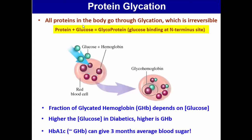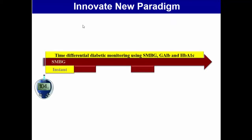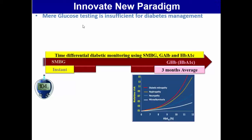Okay? Fine. So what did we want to do at the beginning of this research? Glucometers are out there, a dime a dozen today. But we wanted to bring in what is called time differential glycemic index at point of care. It is very well known that glucose monitoring is insufficient for diabetes management. HbA1c has already become a gold standard because it gives 3 months average blood sugar in the body, which is extremely important for a doctor to know how a diabetic is managing the disease in terms of diet and medicine. We said, let's also bring in HbA1c at point of care.